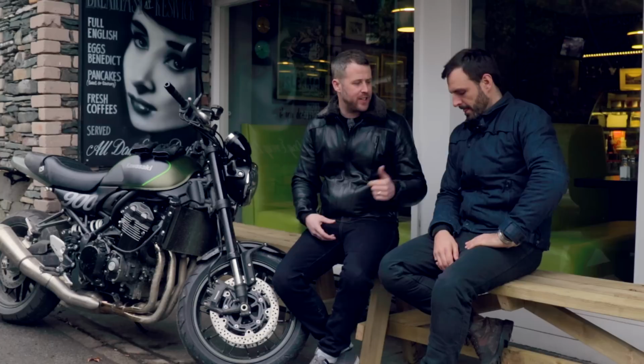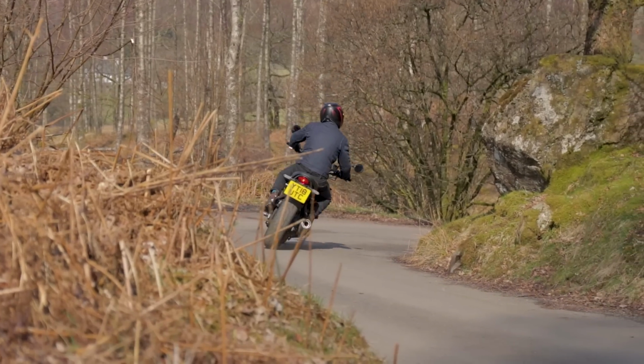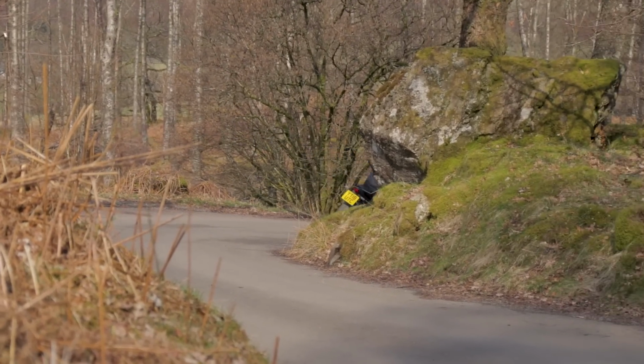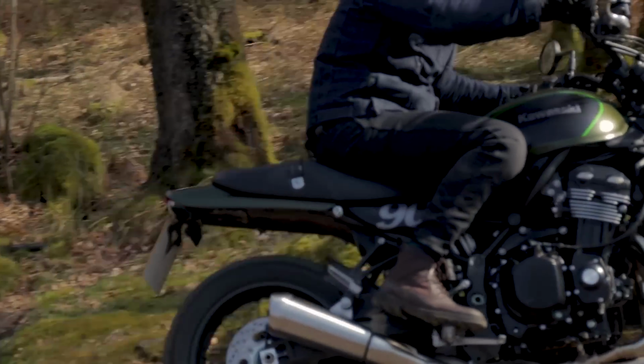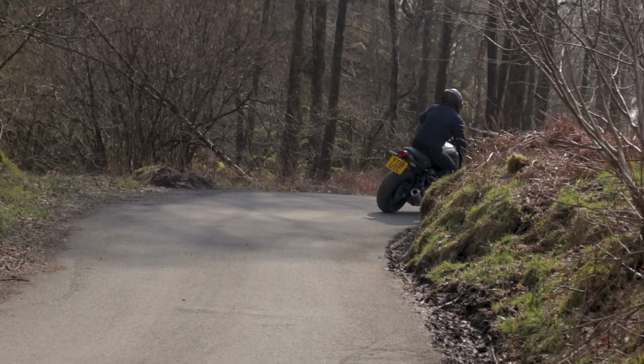So obviously, while we've been doing this test today, we've been wearing and testing all of the Knox gear. Mark, in fact, you've been wearing the new Hayden jacket for 2018. Stunning jacket. Oh, I absolutely love this jacket. It's got all the right technical features on it, but it's also incredibly comfortable. It's lightweight. It looks great. It fits great. It's cut really nicely.